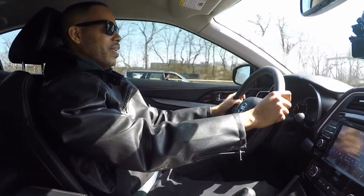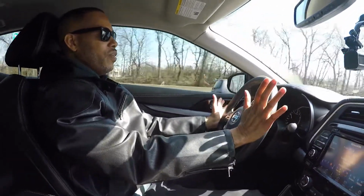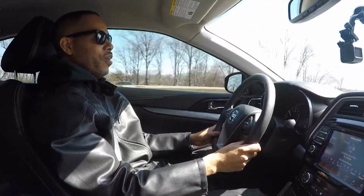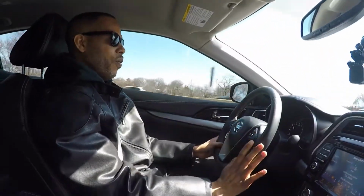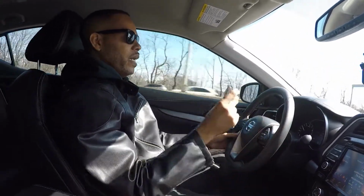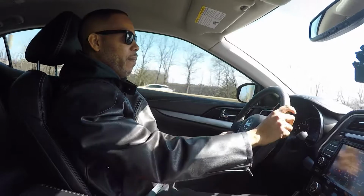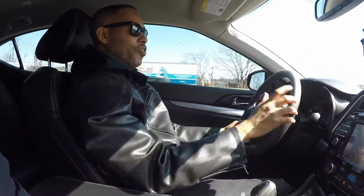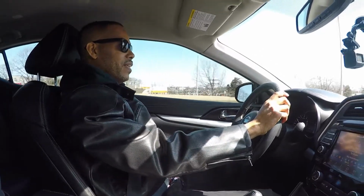It's just 300 horsepower. It's not like five or six hundred horsepower, but for 300 horsepower, the way this car makes you feel and the response to you hitting that pedal, amazing. If you could get one, get a Maxima in this category.